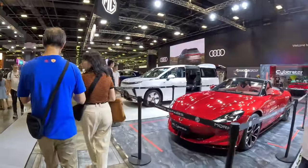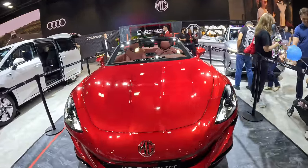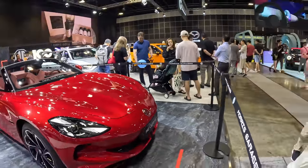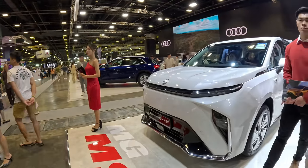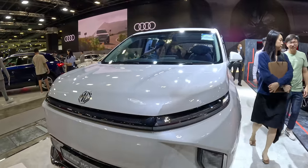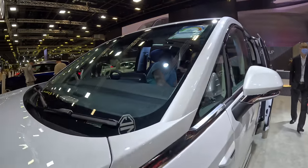This is their new sports car, MG Cyber Steer. Also not for sale. And then they even have a 7-seater called the M9. I suppose this is to fight against the Toyota Alphard.